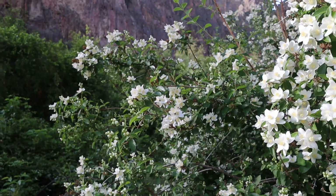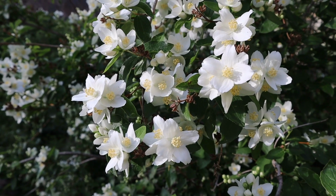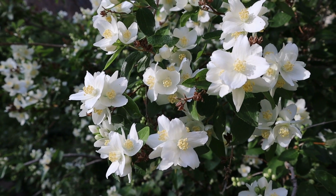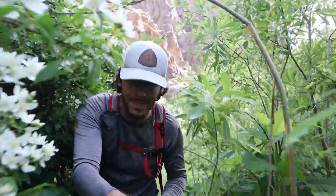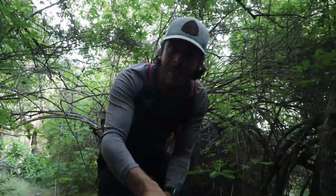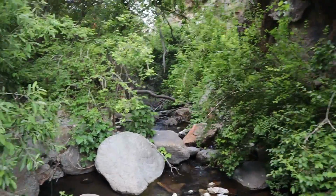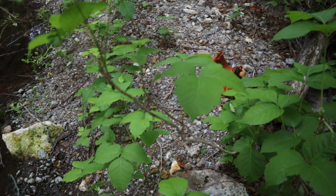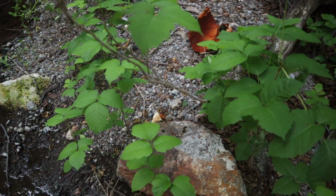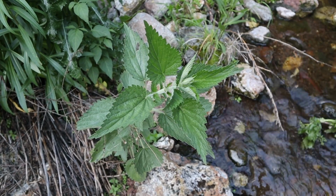This is the syringa, which is the state flower of Idaho. It is beautiful and it smells nice. I love it. And I just brushed my arm through some poison ivy. Great. There are also stinging nettles in this canyon. Go ahead and ask me how I know.